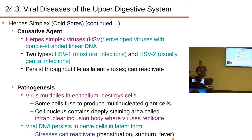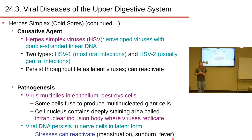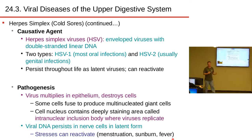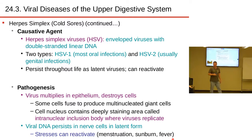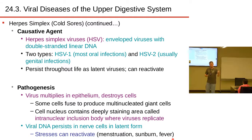So usually what's going to happen when it gets reactivated is you've had some sort of stressor event. So it could be sunburn, it could just be life stresses, it could be pregnancy, lots of different things. Whatever causes hormonal imbalances or damage to the skin, such as a sunburn, can cause the virus to want to jump back out, because what's the virus trying to do? It's trying to survive. And so if it feels like the organism that it's currently hiding in is taking a turn for the worse, it's going to jump out as a cold sore, and that's when you're actually infectious.